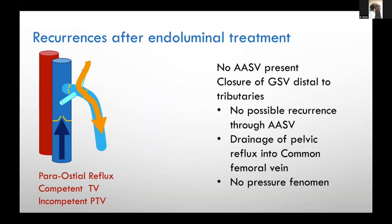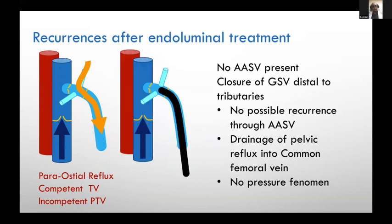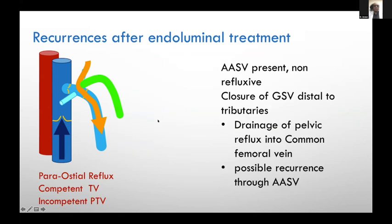The case of the paraosteal reflux, in my eyes, is the optimum case to do endoluminal treatment. And I tell you why. If you close this vein here, you leave the reflux from the pelvic system no other option than draining to the deep vein, because this is open and this valve is competent. So you don't have any reason to find a reflux escaping here. So with no accessory anterior vein present and a reflux from the tributary, this would be an optimal result.